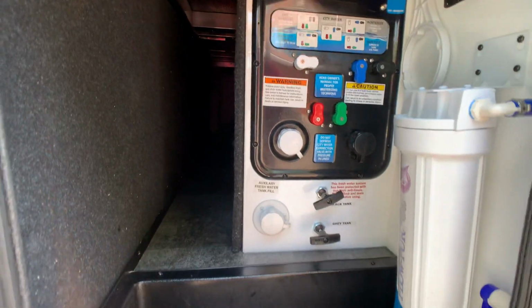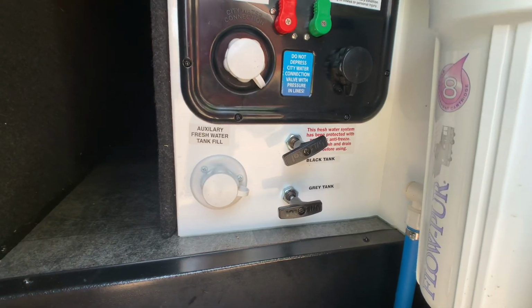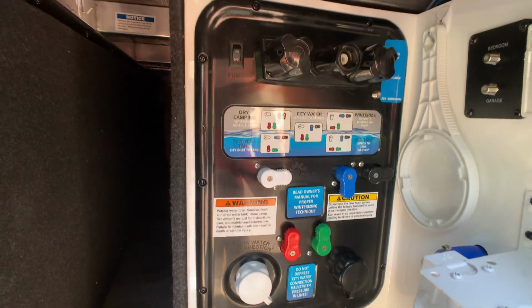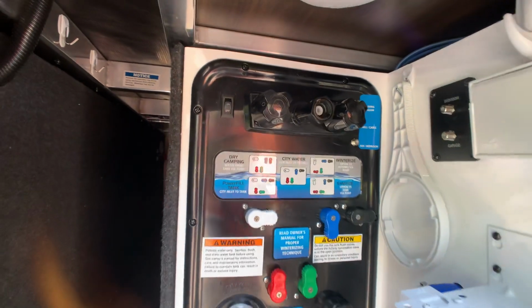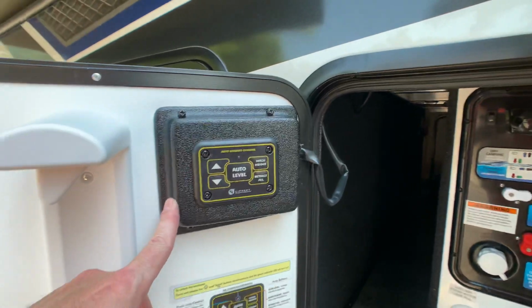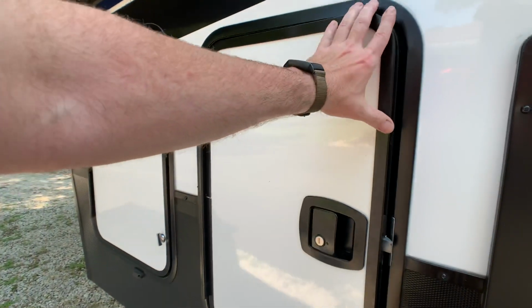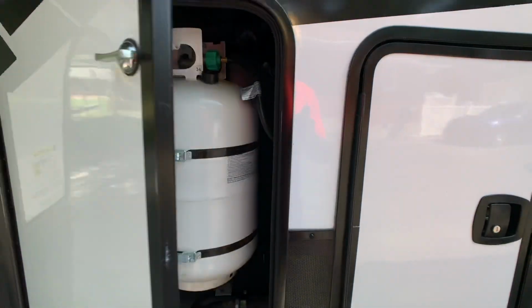Here's your hookups, water filtration system, whole house water filtration. Your gate valves are all right there. Pretty easy to figure out all your hookups. Hot and cold running water, outside shower, and you do have a water pump up there. This is your 6-point auto level, which is also tied into the One Control monitor panel, which you can operate from a smart device when you're away. Slam latch baggage doors, gotta love them.